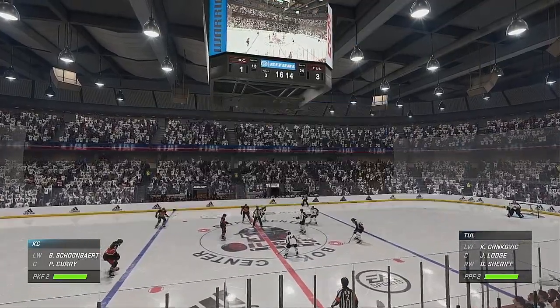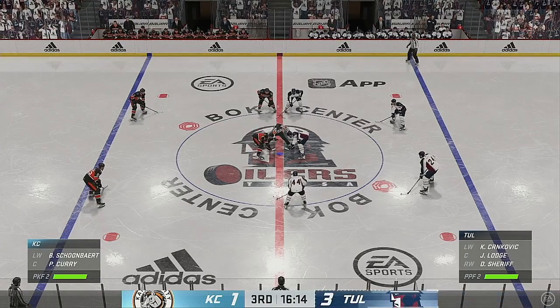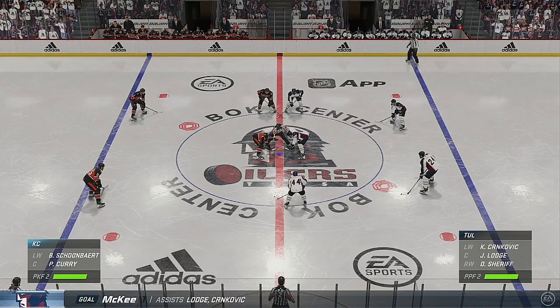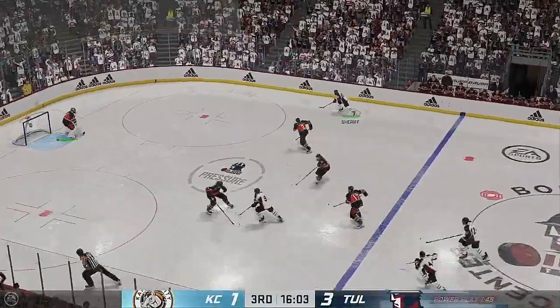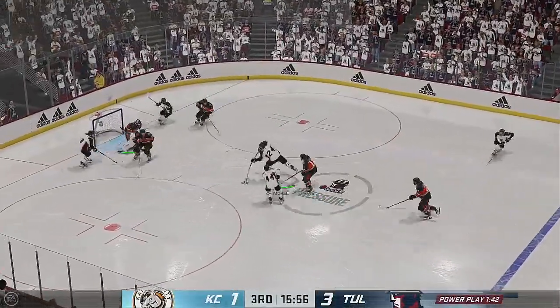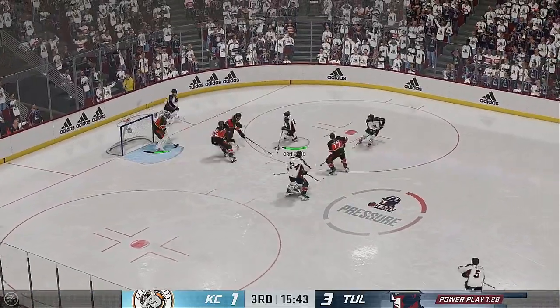Well, and they're in attack mode, aren't they? I mean, this is just a different team to start this third period. Now it's about maintaining that control, that killer instinct, and trying to ride it to the finish line. Law just won the draw. Moves it around along the half wall. Fires it on net. Stopped by the goaltender, getting a piece of that one.